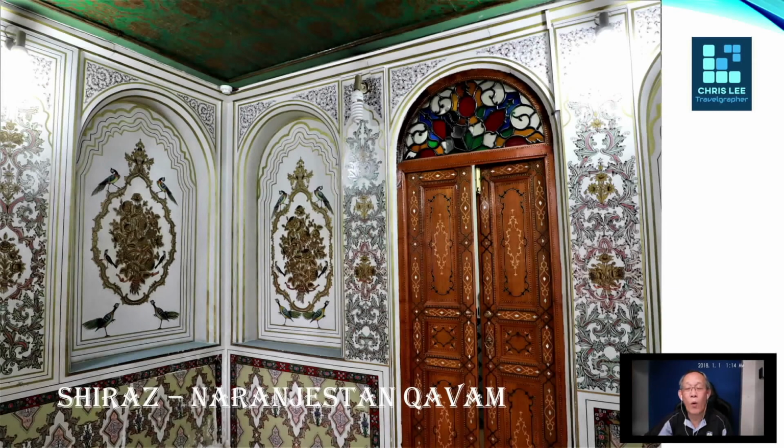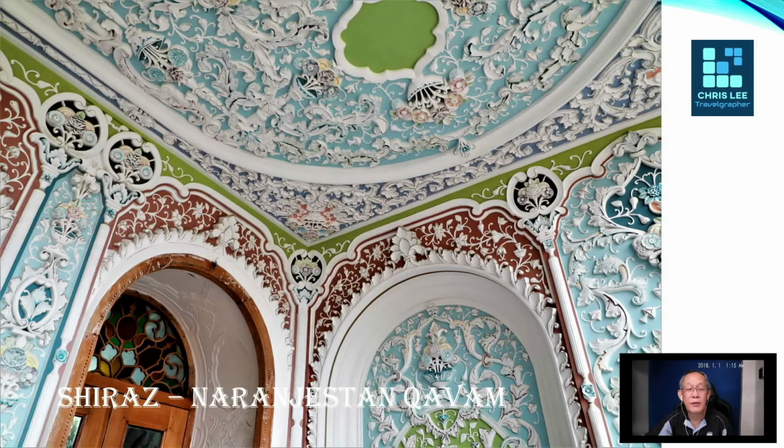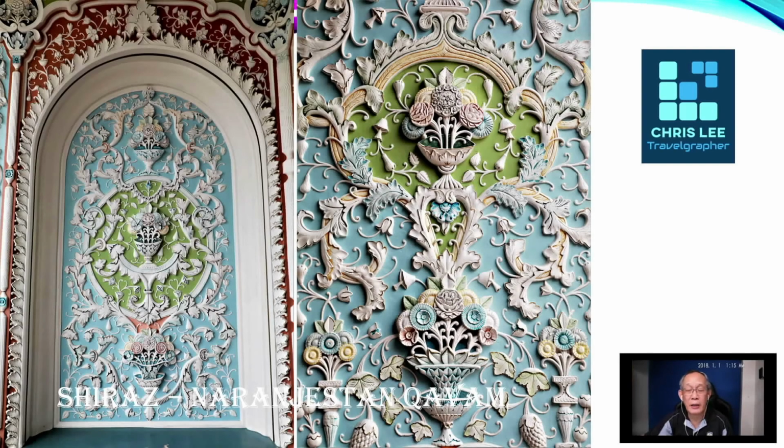Then this is the exterior wall of this building. You can see that the influence of Europe is creeping in. Europeans designed a sort of surface on the stucco plastering works. This is even more prominent. So from these quadrants you can see that the influence of Europe is very, very strong, and this is the influence of the Victorian era.